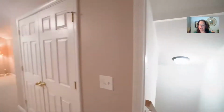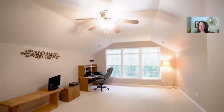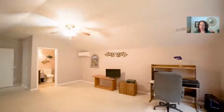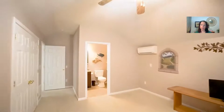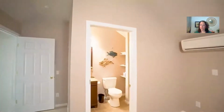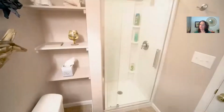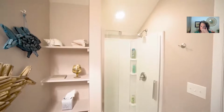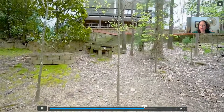And now we're going upstairs to this bonus space. So this is the 5th bedroom. It does have a closet and it does have a full bathroom in it. It's a very flexible space. It could be a guest suite, or a playroom, very flexible. So this is what makes the home 1.5 stories, because this one is up above the garage.